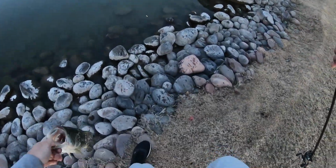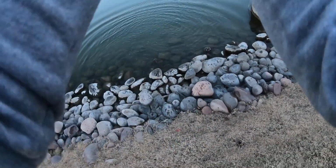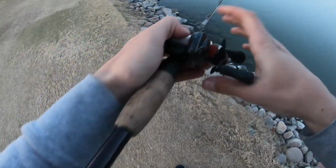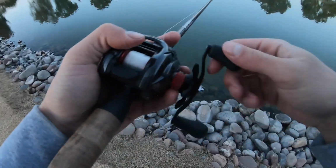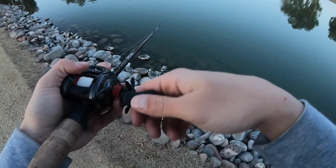Really pretty fish. Good lateral line and everything. Get back down there. Oh my gosh, he freaking annihilated that. That was crazy. The killer fish. That was awesome. There we go. It's not too bad. Let that thing drop. That last fish was freaking... That was the best fish of the day by far. At least so far.